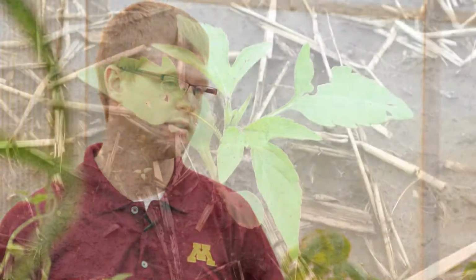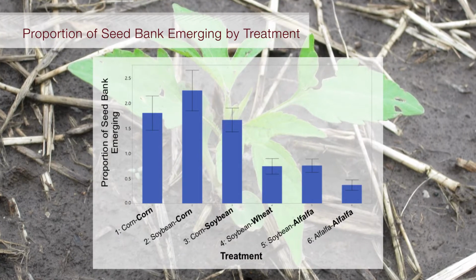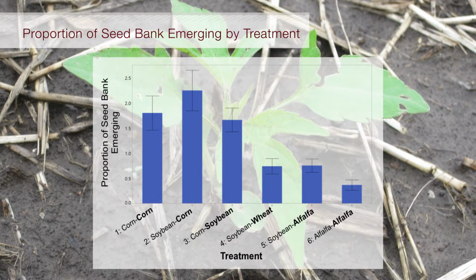So some of the interesting things that we found in terms of giant ragweed emergence is that in the corn-soybean rotations, when just corn and soybean are in that rotation, we did see a significantly greater number of giant ragweed seedlings emerging in those systems when compared to the rotations that had wheat or alfalfa in those treatments, which really tells us that as long as you have a more diverse crop rotation, so having wheat or alfalfa in that system, we saw overall lower levels of emergence.